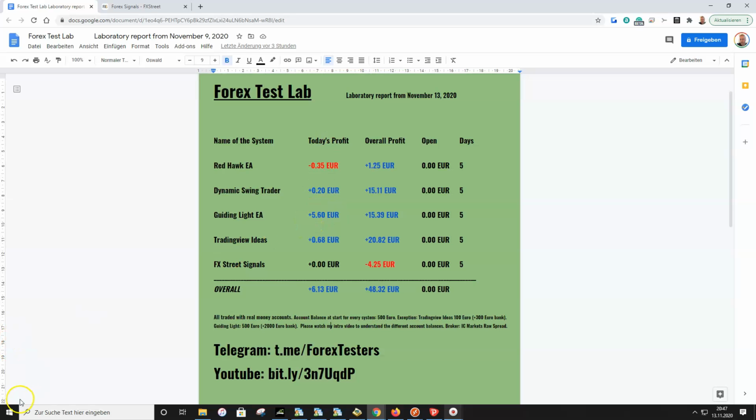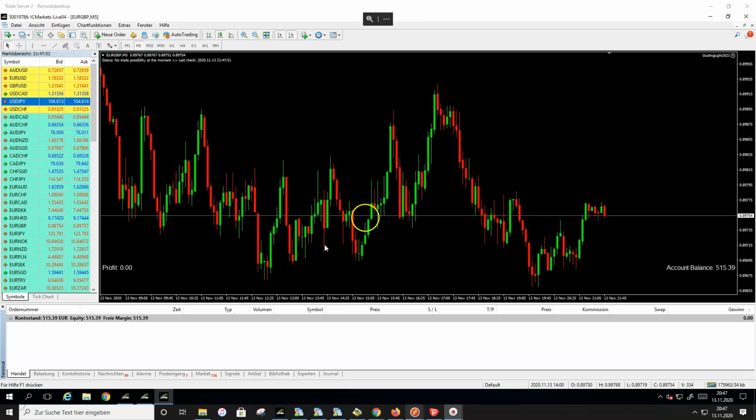And let's look at the EA's account. This is it. You can see Guiding Light 2021. This EA is not released yet. I have deactivated auto trading because it's before the weekend. I don't want the EA to open a new trade now, 2 hours before the weekend starts. You should do this too. If you have an auto trader and all trades are closed and the weekend is so close, deactivate the auto trading, and then you will not get a new trade.